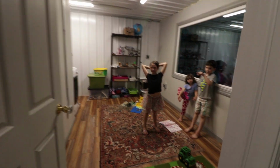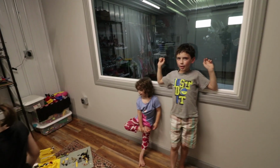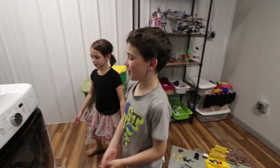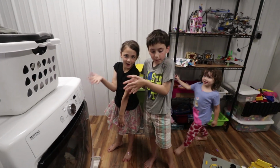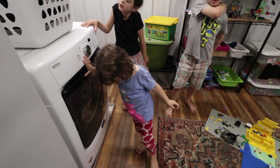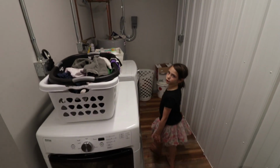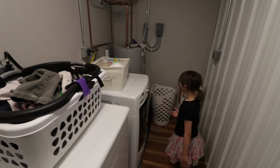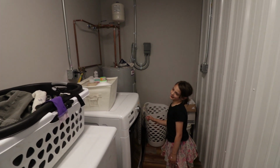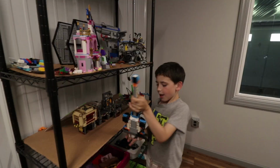Over here, the playroom. This is our playroom, and this is our washer and dryer. This one's just finishing up. There's the hot water heater.